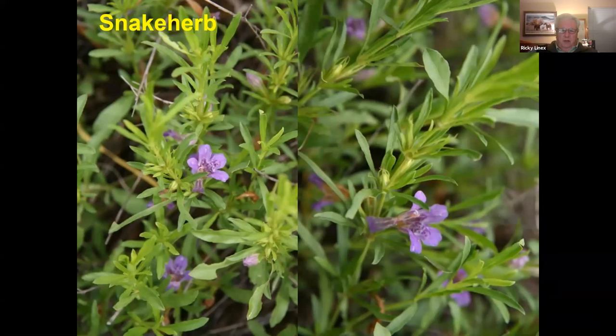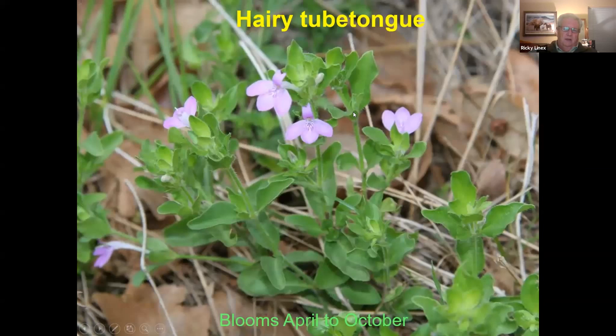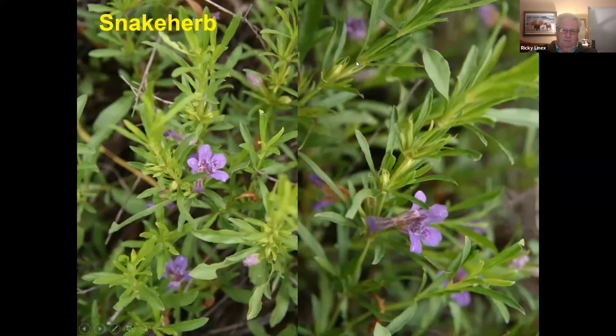I'm going to show you snake herb first, and then we'll look at, forgetting the name right now, go forward, hairy tube tongue. Okay, so snake herb has got square stems, opposite leaves, and it has multiple pairs of leaves coming off at each spot. The flowers are lavender with darker, almost purplish dots in the throat.